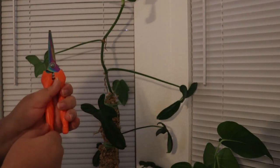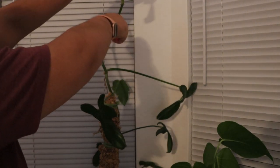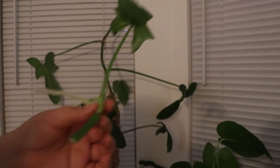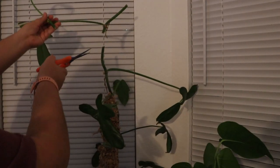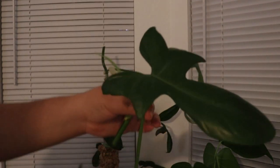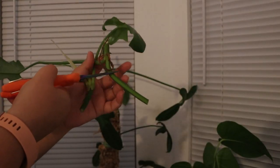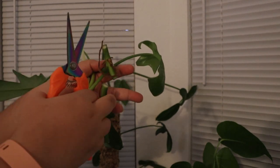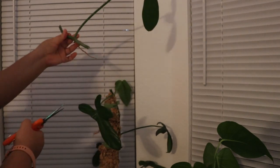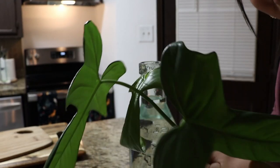Cut this baby down and take some cuttings. I think it is one cutting. Oh my gosh. Look at how huge this leaf is, everyone. Then I'll just throw this away. And so I have the three cuttings right here.